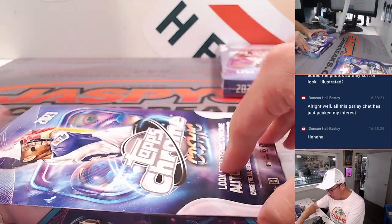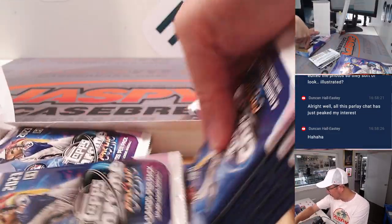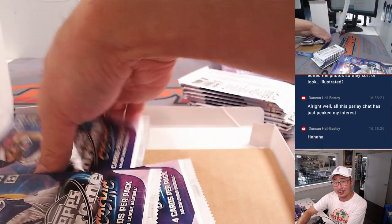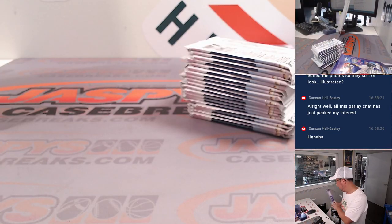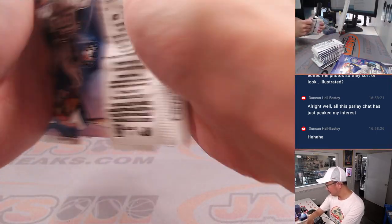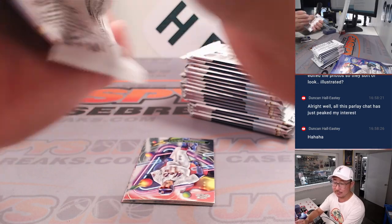Yeah, I think that's the intent, Duncan. I think the design intent is that they have a little more illustrated look, right? It's not just a straight photograph. Looks like they designed it so there's a little more artistry to it, a little more paint on it, if you will.